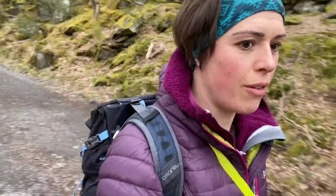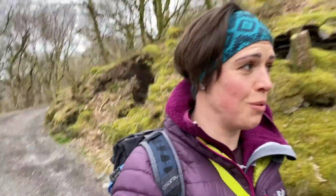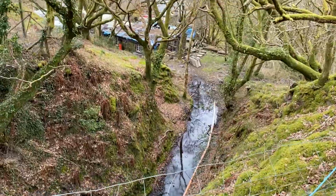The reason I said to come down this path on the right is because there's a little community living down here. Very off the beaten track. I think they've made their own houses. Eco-friendly, living off the river. A really nice way to live. I'm not sure I could hack it, but yeah, I'll show you some.